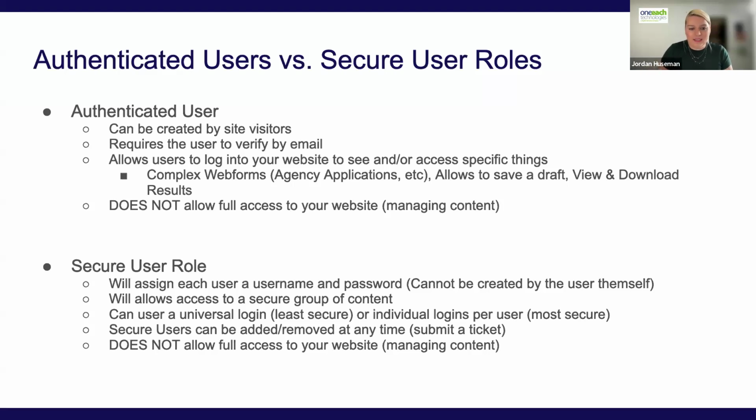They'll log in and see just what you want them to see. You could be very specific on the forms that they're seeing. They will not be able to delete anything or get to the back end of your site and manage content. So secure user roles are a little different. They're kind of a step up from authenticated user roles.